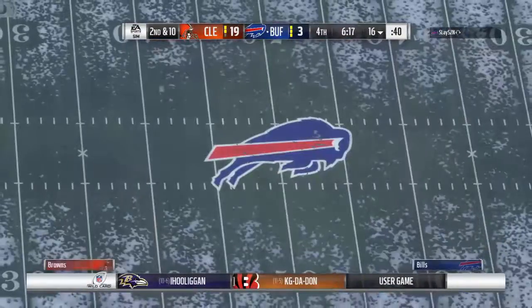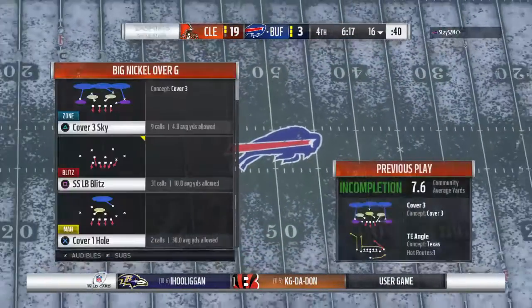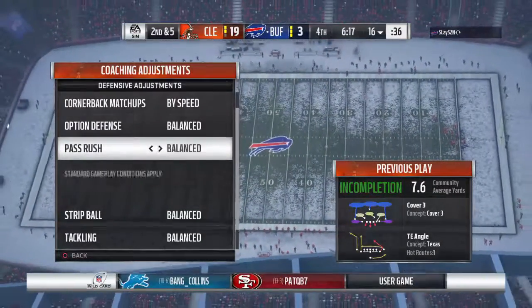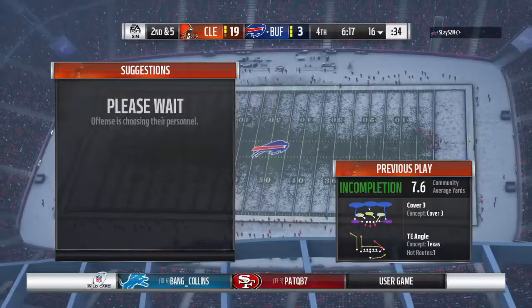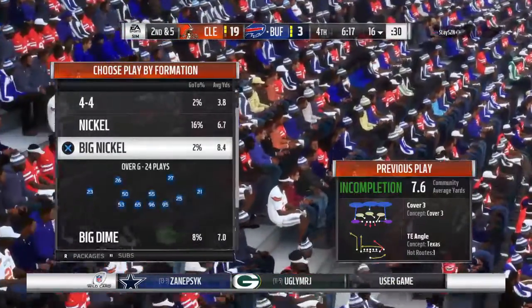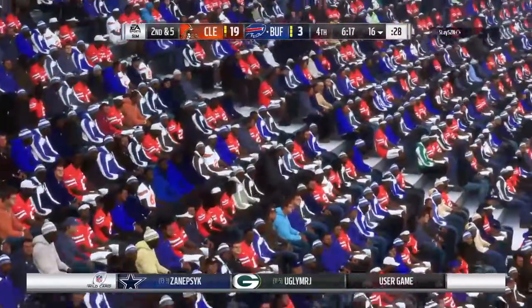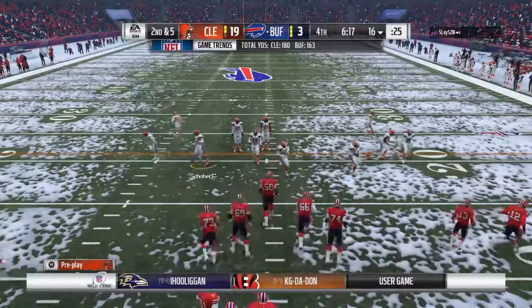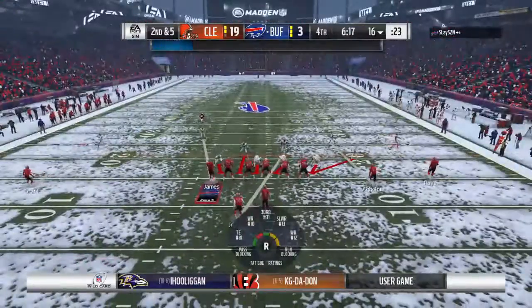And now whistles and a flag. And I think we got a jump here. So they will accept the penalty and move forward. So the penalty certainly helps them out as they come up on second and 5.